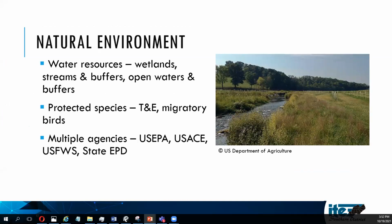As for the natural environment, I've kind of mentioned a lot of this already. You've got your wetlands, your streams and buffers, and your open waters, and you've got to know where you're going to put your buffers, and how many feet your buffer is for different types of water. You also have to know your protected species in the area of your project and make sure you're accounting for that. What's threatened and endangered? What about migratory birds or other types of animal life that might need special protection? And there are a lot of agencies to think about: EPA, Corps of Engineers, Fish and Wildlife, maybe your state-level environmental protection, just lots of different things.